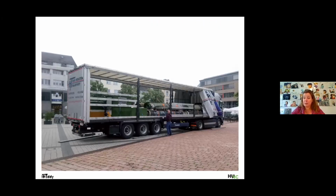And once a carpet is ready, we roll it up in huge rolls, and they're quite heavy, each roll. And then we put them in a truck, and the truck brings our carpet to its location. So it doesn't fly by itself, unfortunately. We need some physical labor to get it at its place.